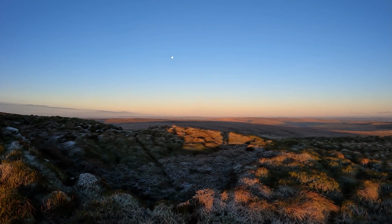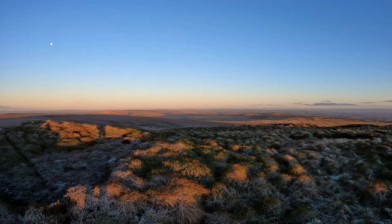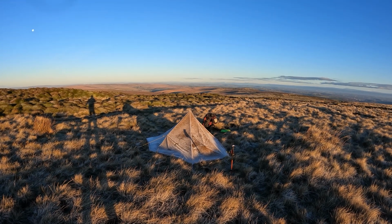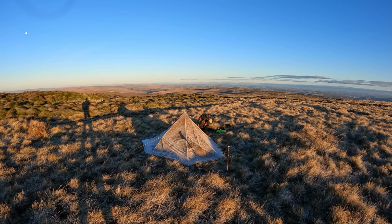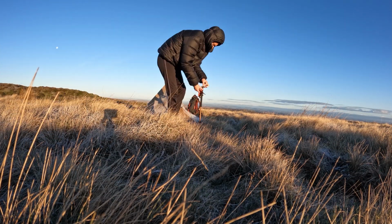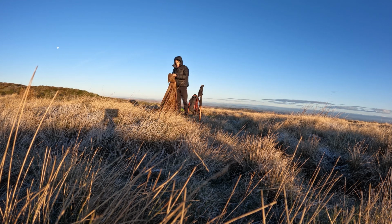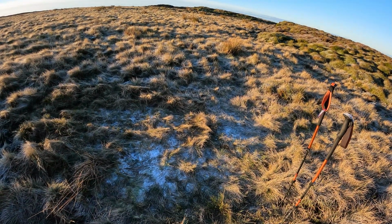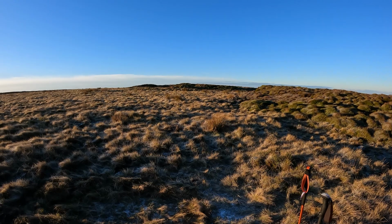As the sun's rising, got this lovely glow across the moors. Fabulous. Okay, I'm breakfasted. Just a tent down now, and then I set off in this lovely sunshine. Well, that seemed a lot of faffing around this morning to get ready, but anyway, I'm off. Just leave no trace, in this case, apart from a bit more frost where I shook the tent off. Right, onwards, let's go.